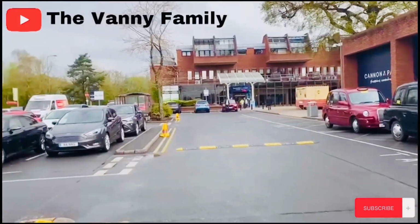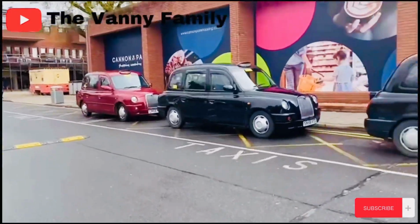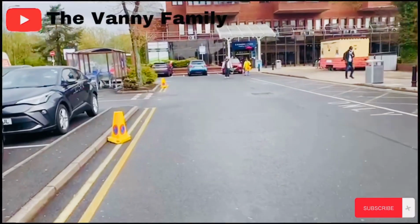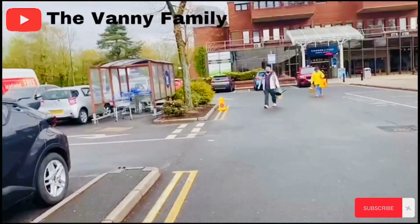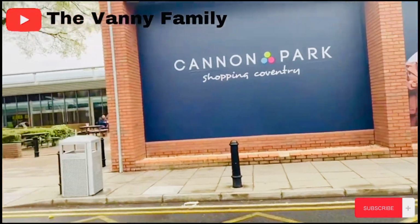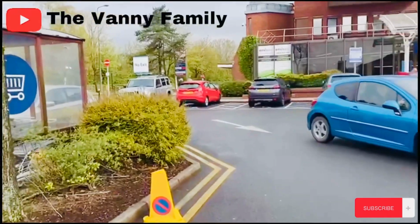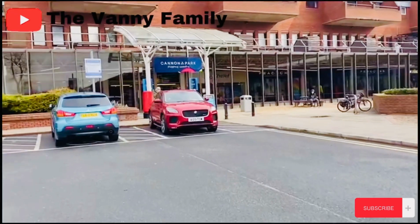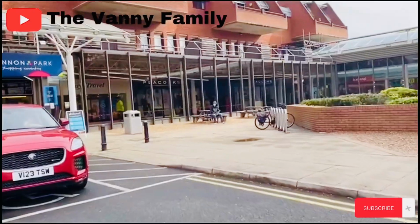So everywhere here we have been, we don't put any rubbish on the floor, and it makes the place look so neat, nice and clean. I am going to a computer shop.